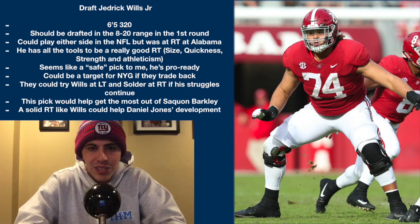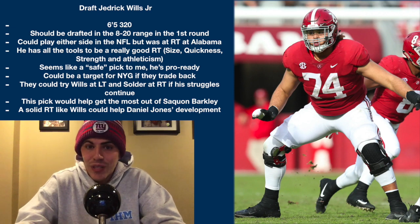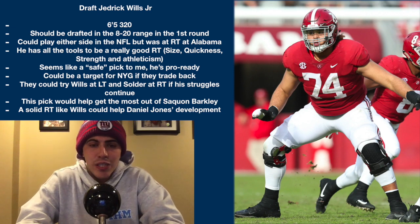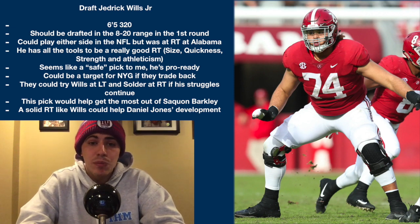And he still fumbled the ball and didn't see the pressure coming. So, hopefully he has a good right tackle and left tackle next year. That's definitely what we want. And Jedrick Wills will be a safe pick in my mind. So this is definitely possible. I hope he's not taking it number 4 overall.